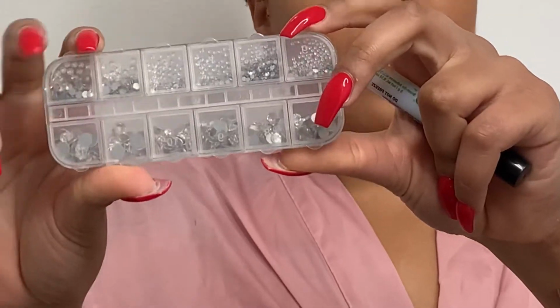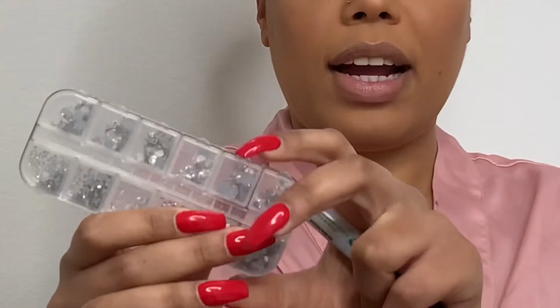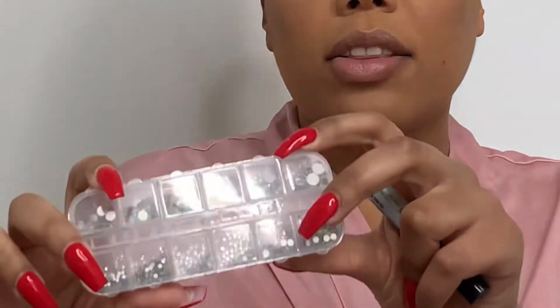All right, I went ahead and got eyebrows out of the way. We're gonna move right on into the fun stuff. We're going to be using these cosmetic rhinestones. I got these off of Amazon. I think they were about $12 or so.